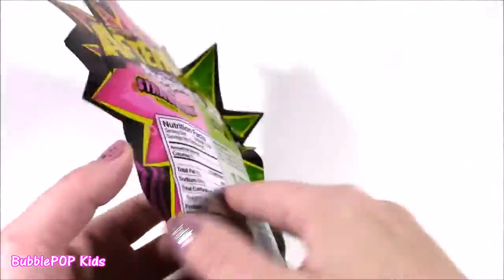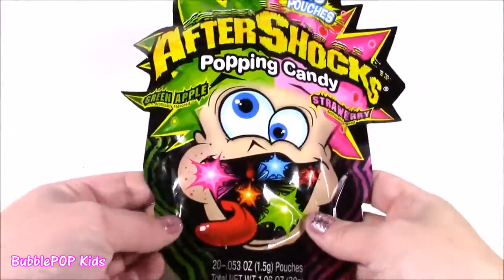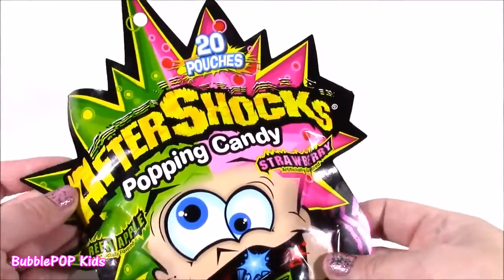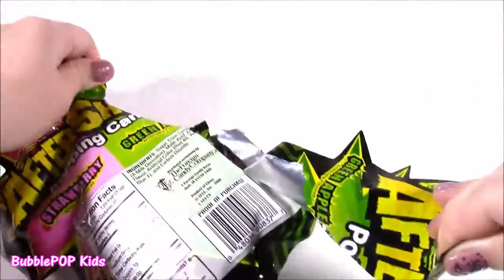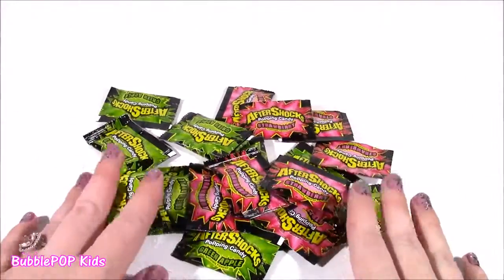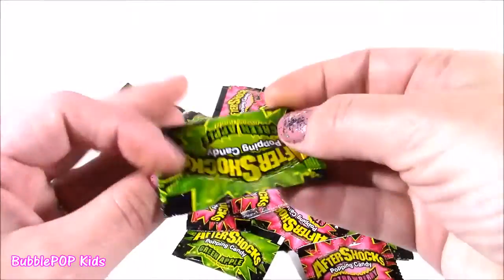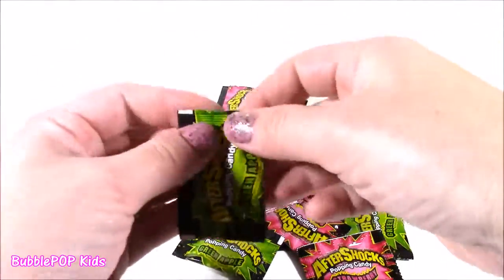I actually thought this was just one huge pouch. I was a little nervous because it is huge. It's like bigger than my hand. But there's 20 individually wrapped ones, and it is popping candy. Kind of like Pop Rocks. How do you open? Let's see what's going on here. Woo! They weren't kidding. There are 20 packs. We get some green ones and some pink ones. They're kind of cool looking, actually. I love the colors. And I really love Pop Rocks, so I think I'm gonna like them.